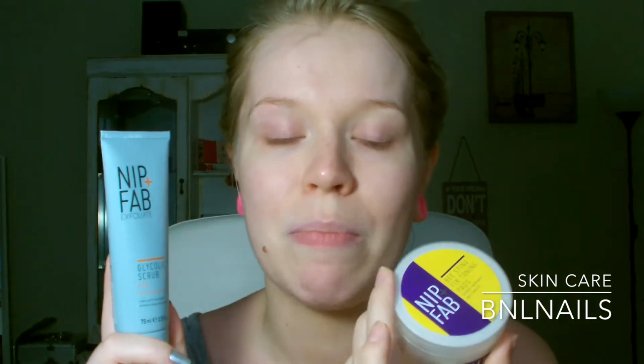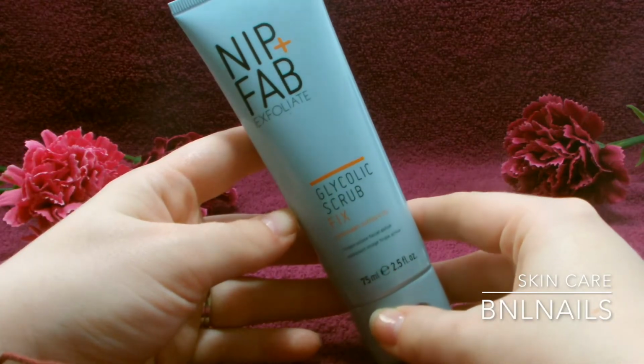So next up is my Nip and Fab Glycolic Scrub Fix. Glycolic. Okay, so basically I started using the Nip and Fab products. It all began with these bad boys, and I've also been using the Nip and Fab primer, and I absolutely have fallen in love with their skincare. So when I went to Boots, I wanted to pick up their scrub and their toning pads. I'm going to explain a little bit more about the other things in a moment. But I wanted a scrub that would really get into my pores, and I thought, yeah, this is going to do the trick.